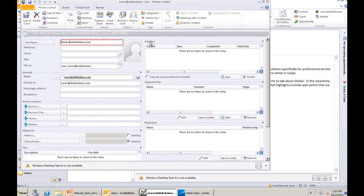Now we do have a collision engine built into here as well, so if Karen is already a contact within Vision, it'll let you know, and it'll actually bring up a field by field comparison to let you know what's already in Vision, what you're trying to enter, and whether to merge them, create two different records, or delete one.